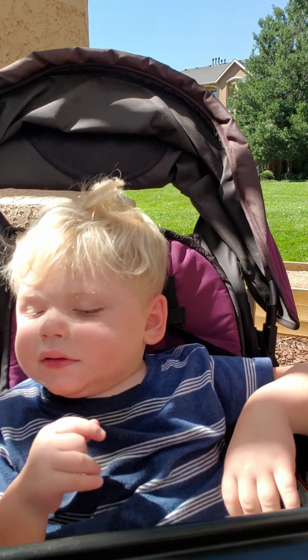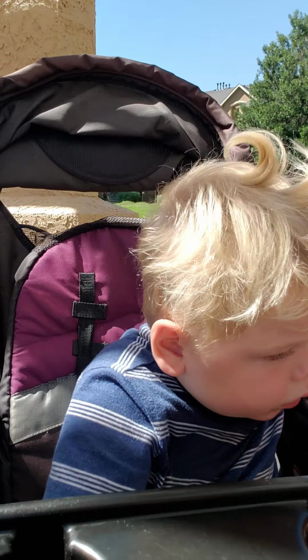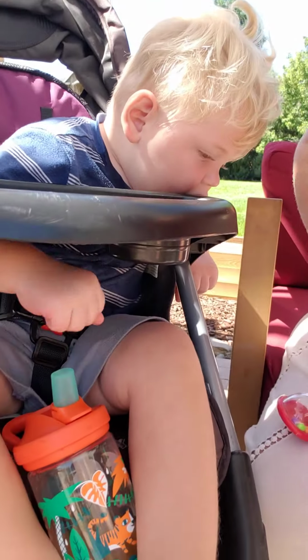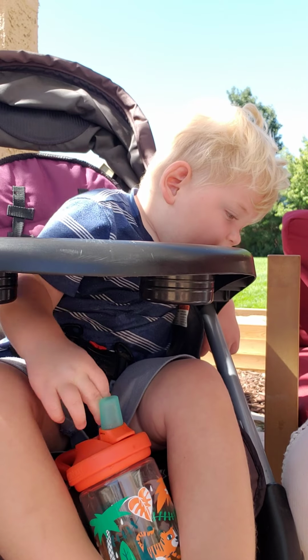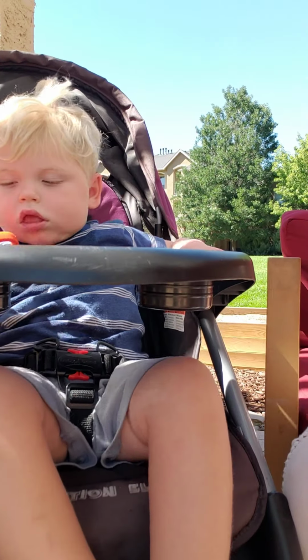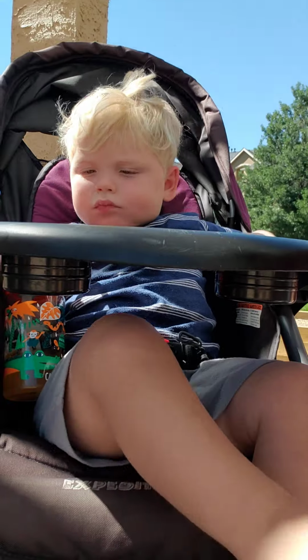Oh, Sam, what happened? He dropped his bottle, and it's down there. He can reach and stretch for it. That's really good. Come up. And he actually does have his hand. Here we go, that's a good angle. So he knows where it is, and he's playing with it. Got it. Wow, that was awesome, Sammy. That was really good, actually.